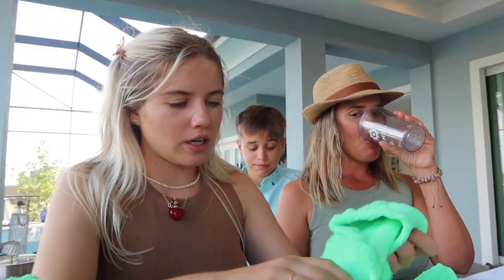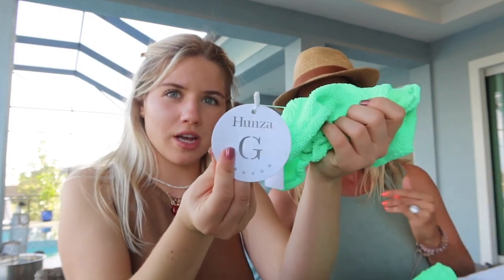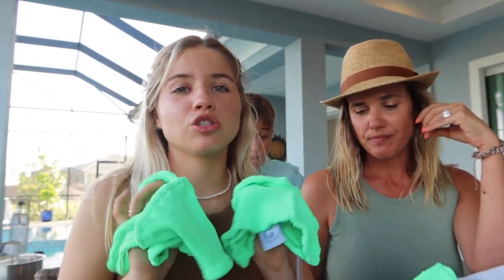Yeah, show them these swimsuits. You guys, what's the brand? I'll link it below for you guys, but it's Hunza is the brand. These are so flattering.